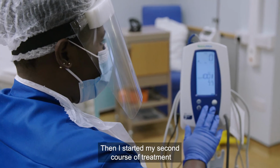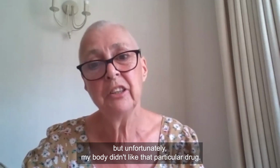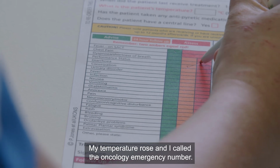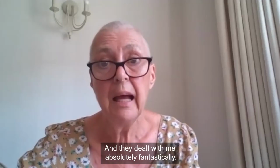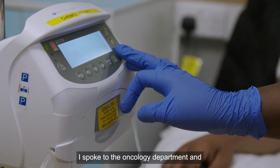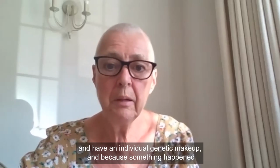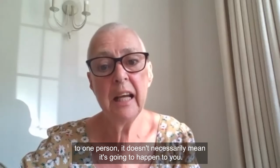Then I started my second course of treatment, but unfortunately, my body didn't like that particular drug. My temperature rose, and I called the oncology emergency number. They were the ones that said, you need to go to the majors unit at A&E. And they dealt with me absolutely fantastically. I spoke to the oncology department and they reduced the dosage. My advice would be to realise that you're an individual and have an individual genetic makeup. And because something happened to one person, it doesn't necessarily mean it's going to happen to you.